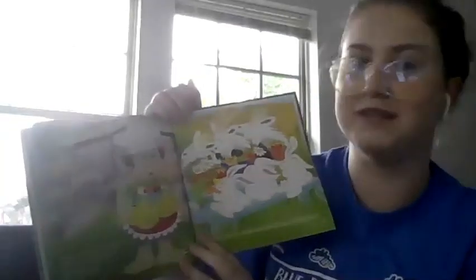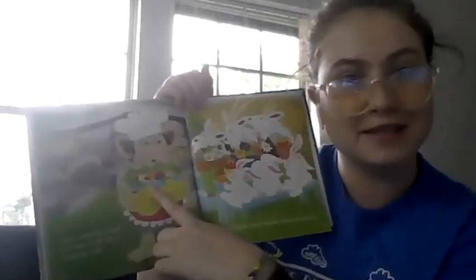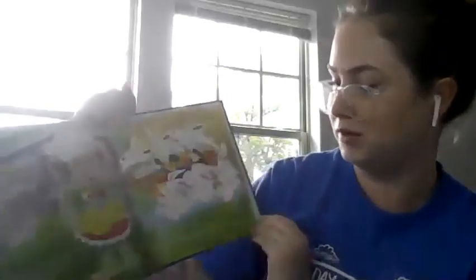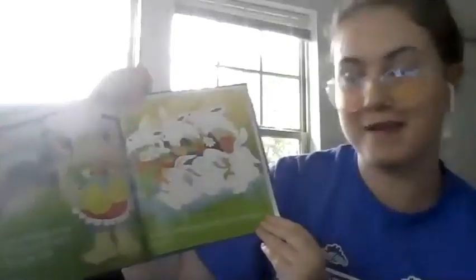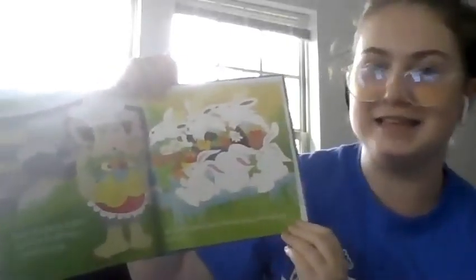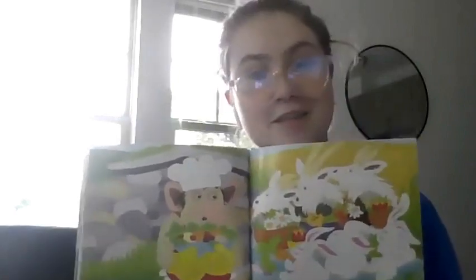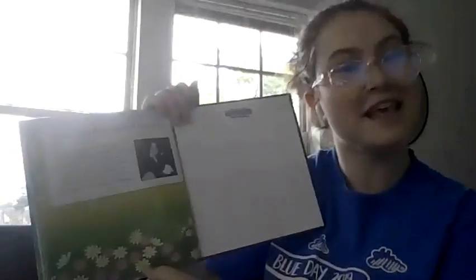Soon, everyone found out that Gruff was a fantastic cook. Oh my goodness, look how delicious that salad looks. So many fruits and vegetables. His yearly dinner party became famous throughout the land. Look how fun. Gruff cooked for everyone, and there are the rabbits and the goats, and they're all eating together, and they're all friends. That's so fun. The end.